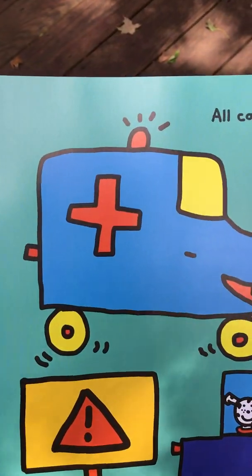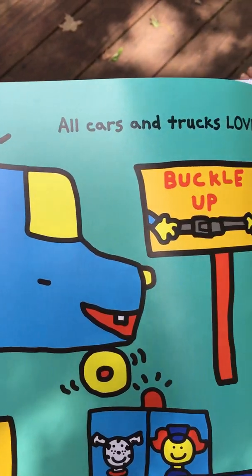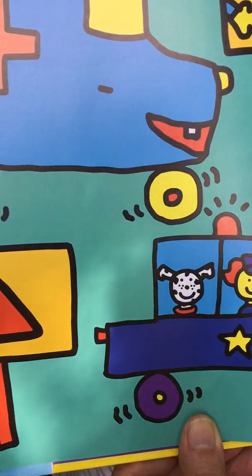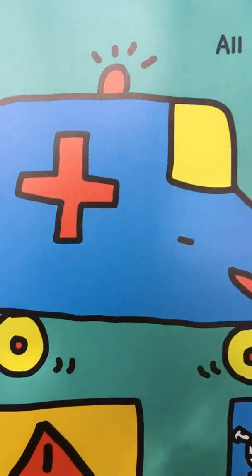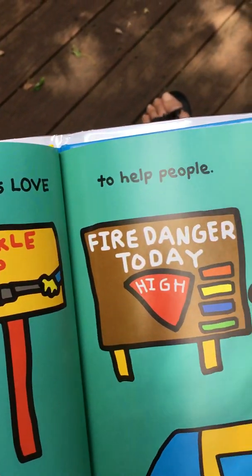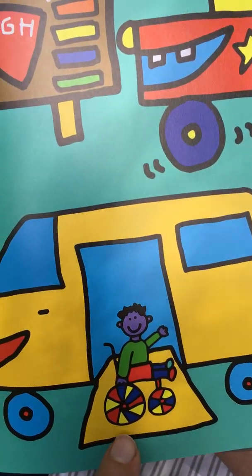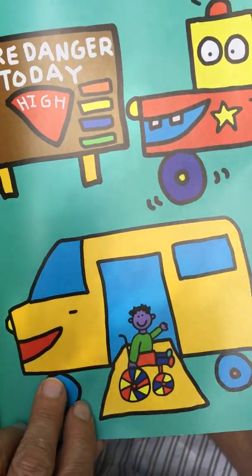All cars and trucks love to help people. An ambulance. And I think there's a fire truck. This is a truck where a person is riding in the van. It's a van.